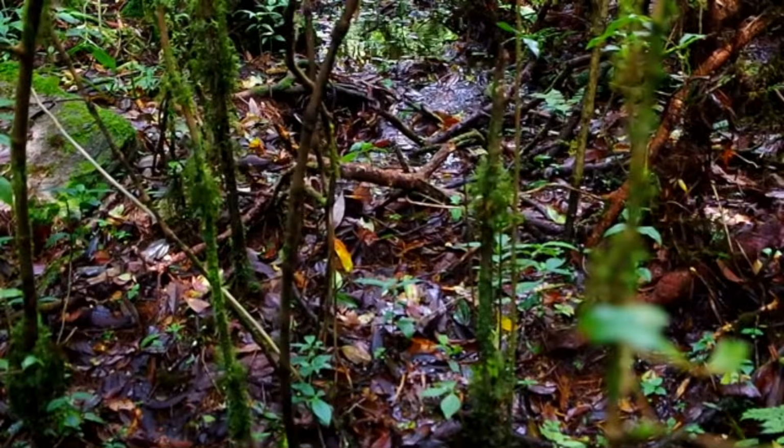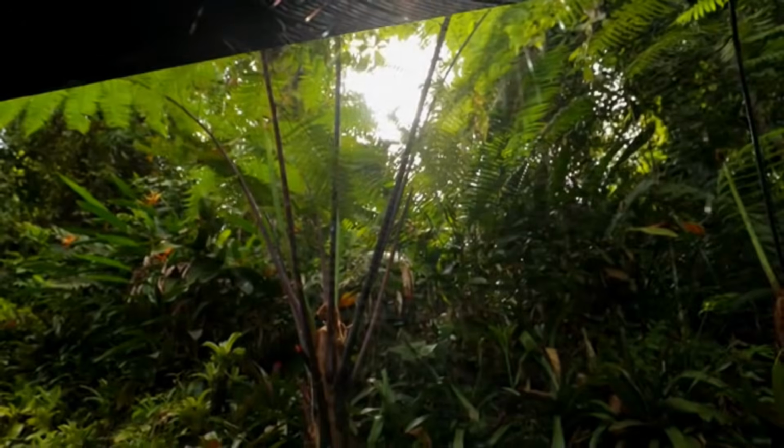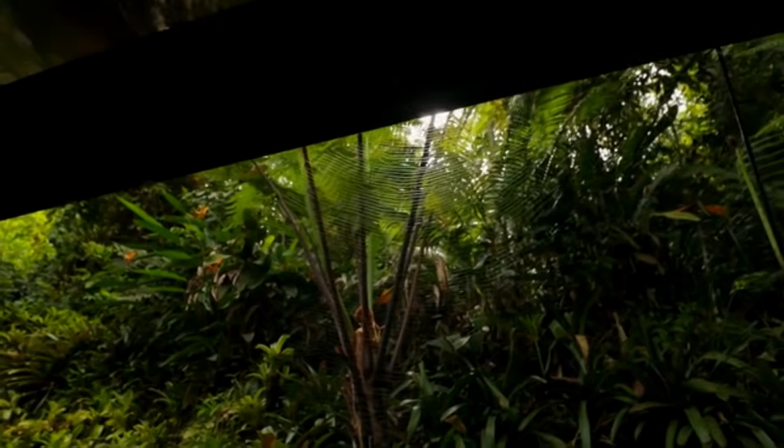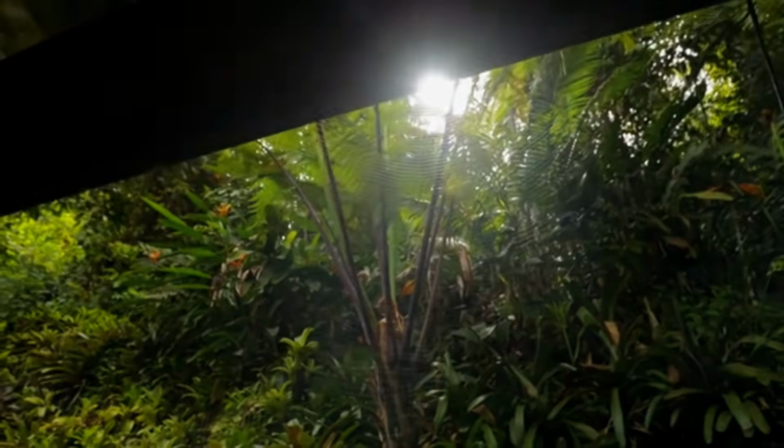Now, let's get back to the shadows of the war. Number 6. Camouflaged pit caches. In the sweltering, rain-soaked jungles of the Pacific Theater, soldiers fought not only the enemy, but also a relentless environment.